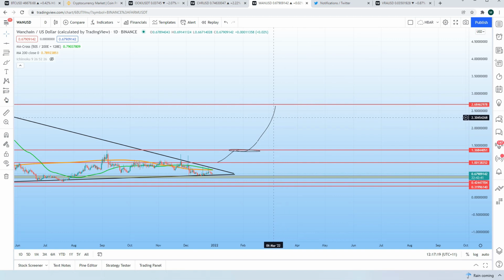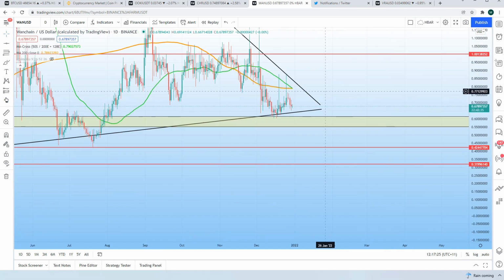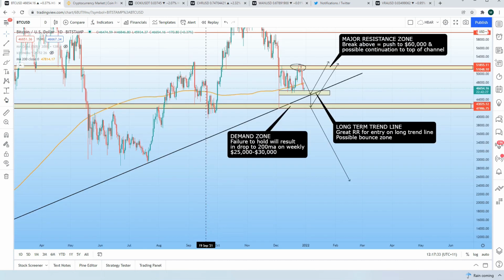So in essence, I'm definitely not bearish on Wanchain. I'm not bullish yet. I'm waiting for that break of that resistance. As soon as we break the resistance, all lights are green. We're going to jump in the market. We're going to capitalize on it. But we are keeping in mind Bitcoin.